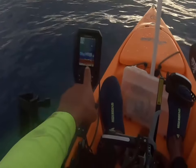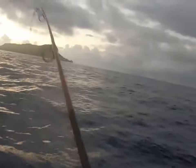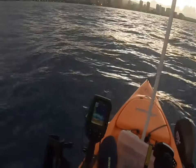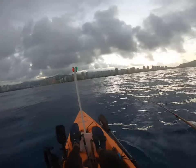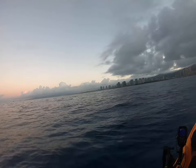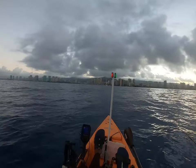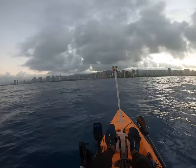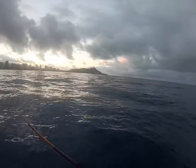So we got a whole bunch of something. I just don't know what it is. Could be bait. All right, so there are many ways to look for aha besides using a fish finder. The easiest way to find aha is to hear them. When they school up, a lot of them will come to the surface. You can hear the little pops of their mouths breaking the surface as they gorge themselves.